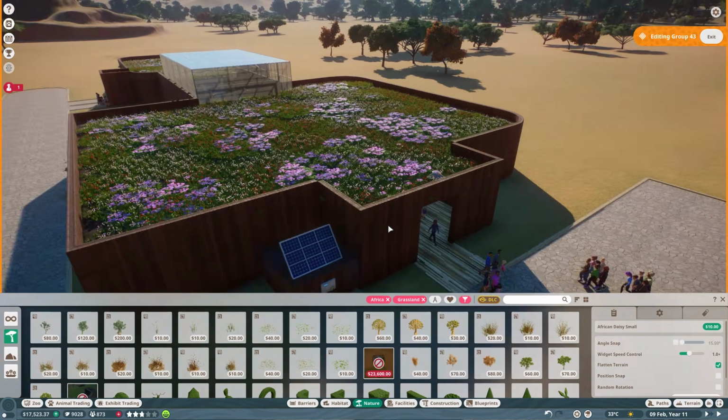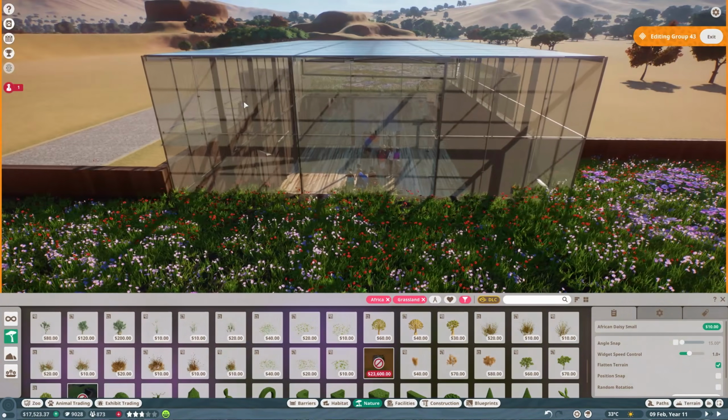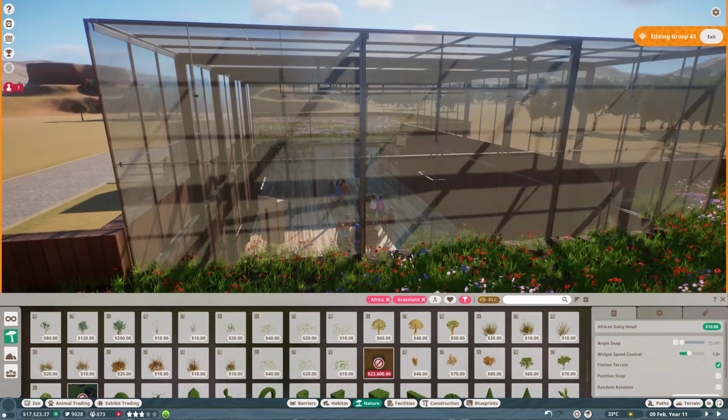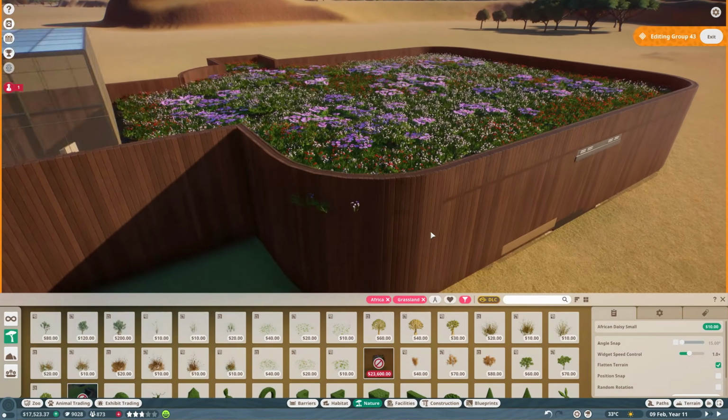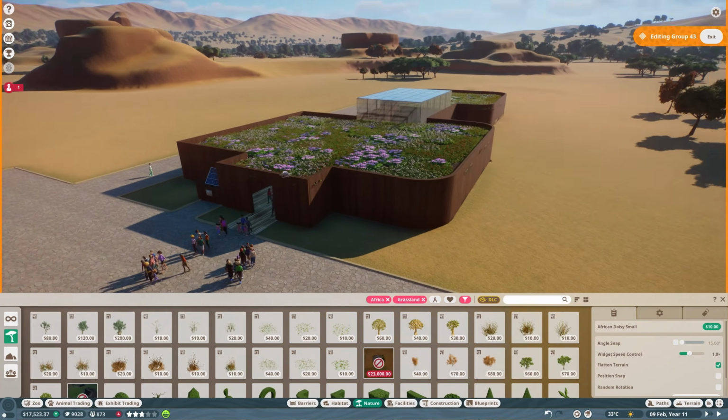So we've added a green roof to that, and now I feel like this kind of looks a bit like a greenhouse. That was kind of the vibe I was going for with the plants on either side. I thought was quite cute. So the building hopefully has that general appeal.